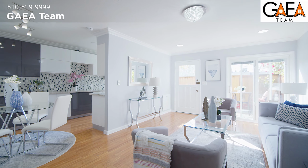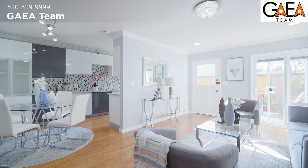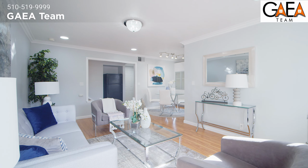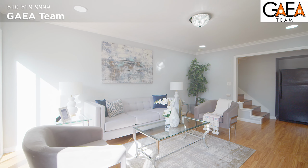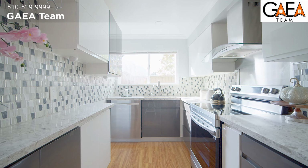Stepping foot inside, you're in the living area, and it makes it feel so cozy. It has direct access to everything: the kitchen, garage, private front yard, and the upstairs living area. Let's take a look at the kitchen.